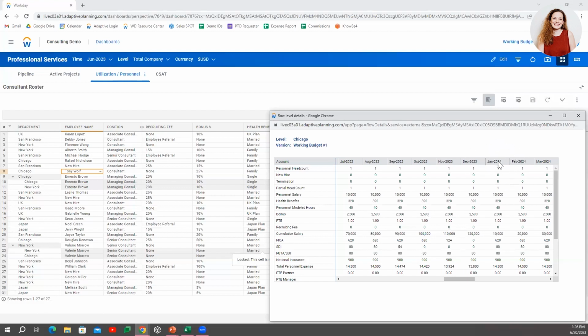Your fiscal year does not have to be January through December. It could be whatever your organization currently uses, but just highlighting that.